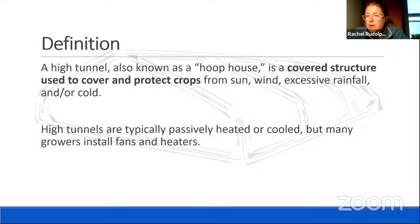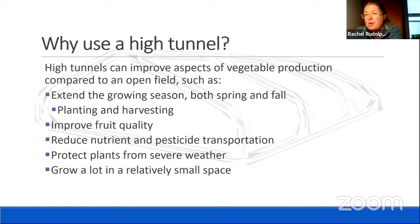High tunnels are different from greenhouses in that they are typically passively heated or cooled. Sometimes growers will install fans and heaters after the fact, but a pure high tunnel is where the crops are planted in the soil and the tunnel is heated by the sun, right? And cooled by you raising up the sides and the wind coming through, right? So it's all Mother Nature pretty much, and a little bit of input from you.